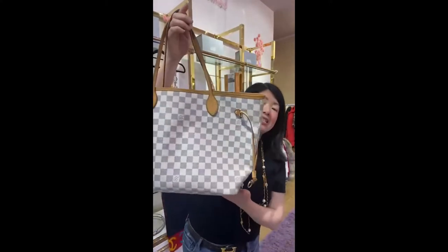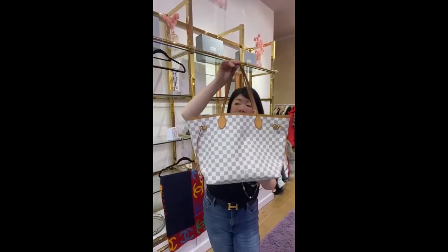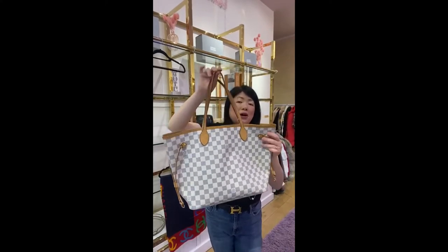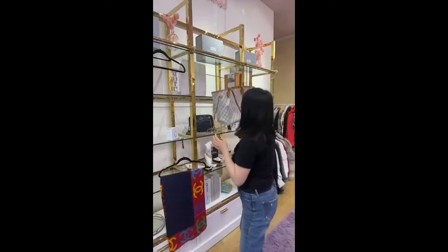So 875 pounds, which is just over $1,000, including all your customs and duties included in the final price as well. And all you need to do is just tap on that bottom icon just there.